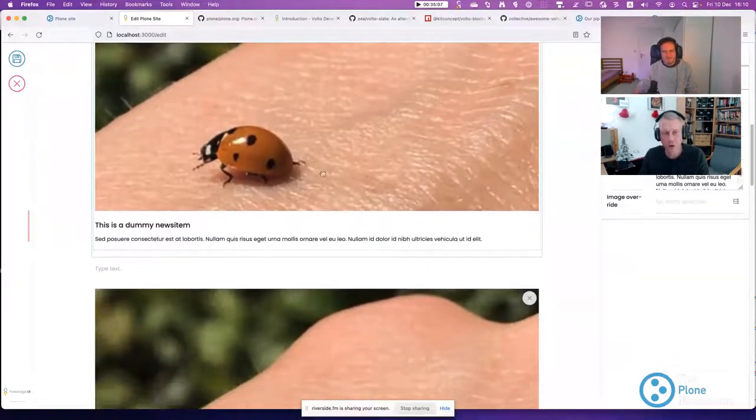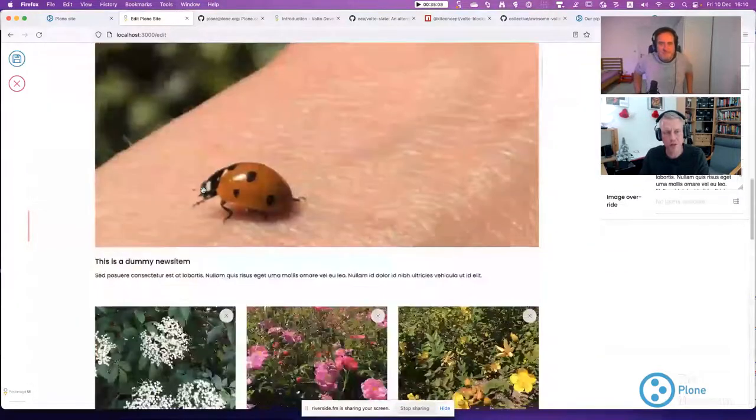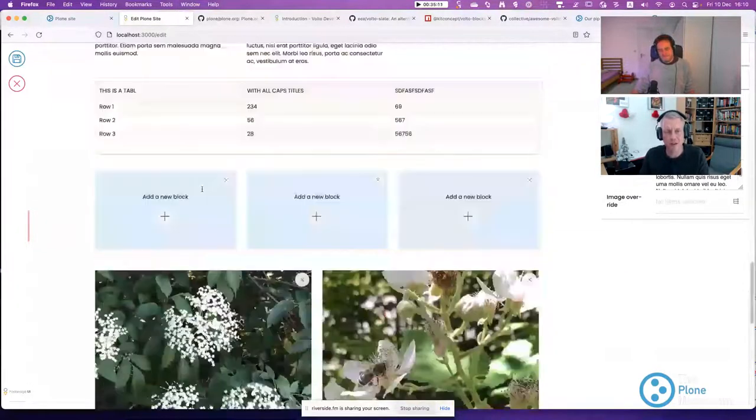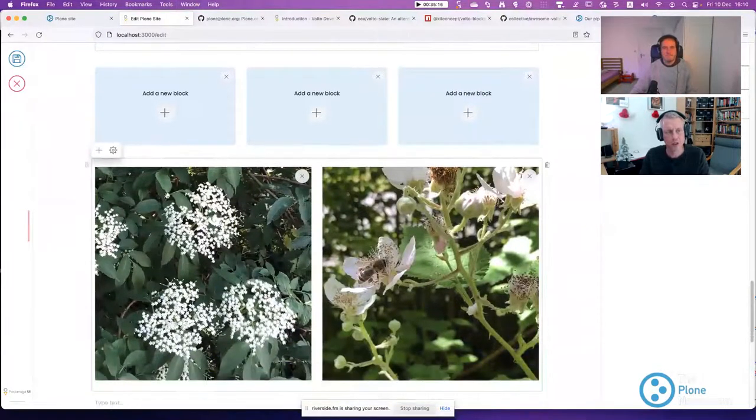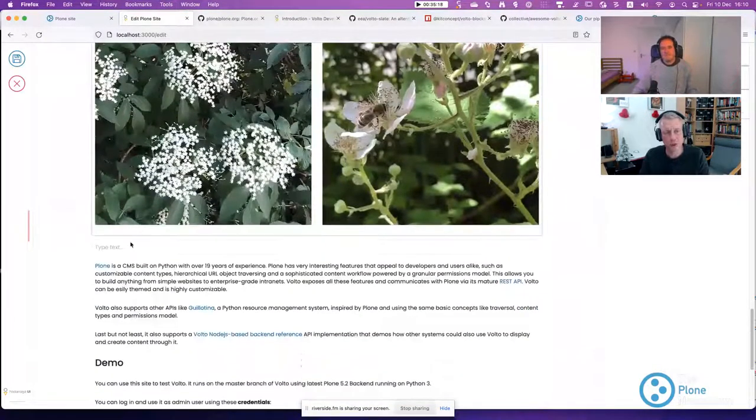So that's all the variation and the cool stuff you get with the blocks implementation system, that you can devise your own blocks and mix and match the blocks to the audience that will really use the site.